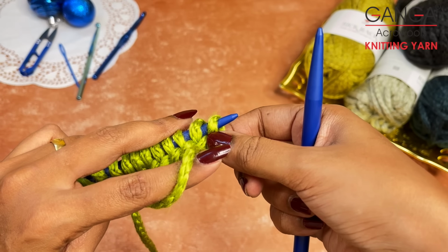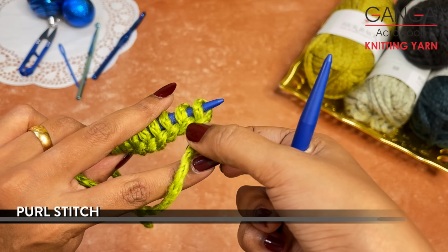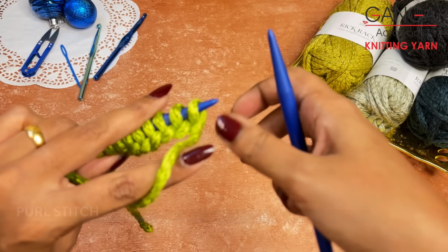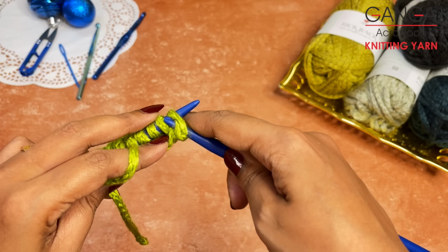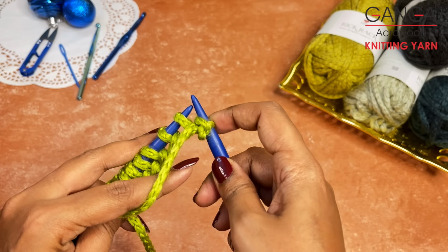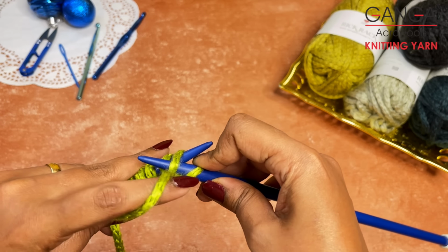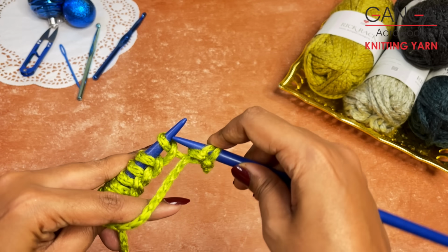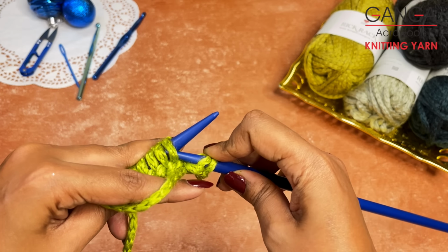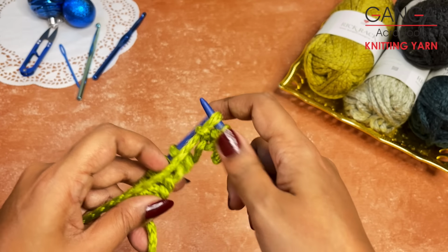Now let's see how to make a purl stitch. For a continental purl stitch, always make sure the working yarn is in front of the knitting needle. Now insert the knitting needle from back to front, wrap it around, scoop it behind and push it down. Insert from back to front, wrap it around, scoop it behind and push it down.